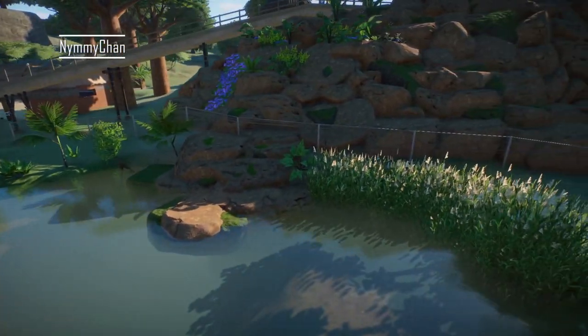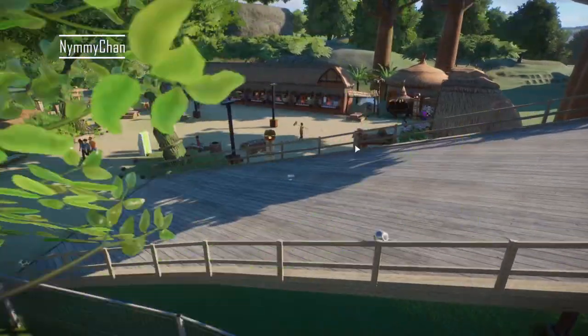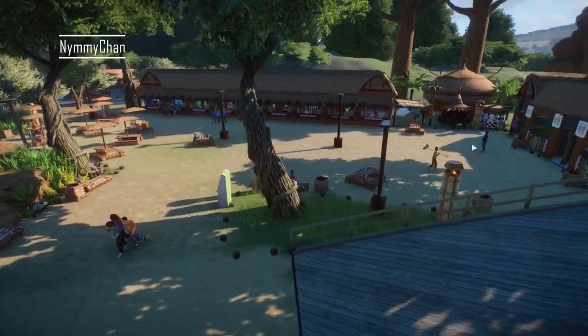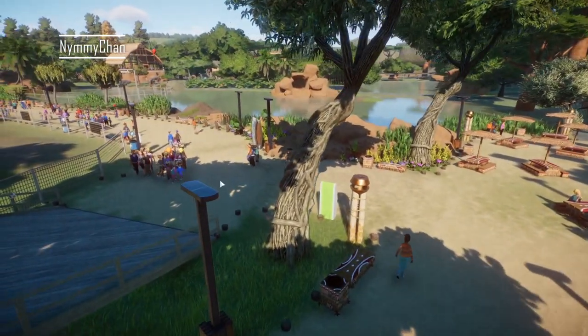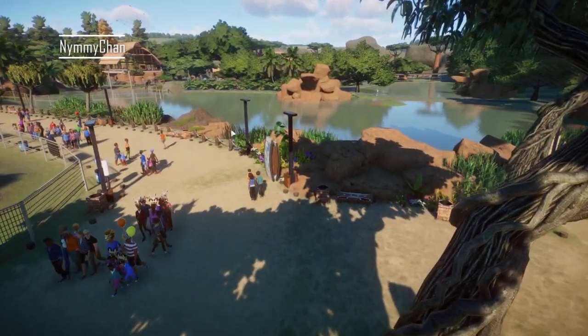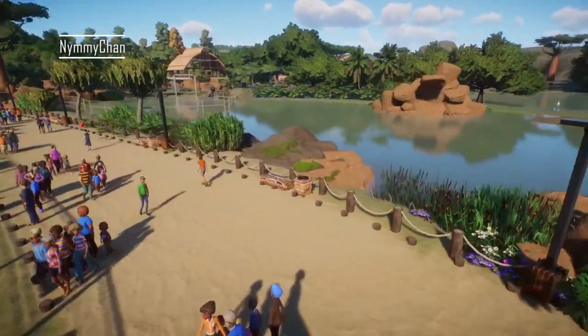And here, this beautiful rock formation again. Absolutely in love with it. So if you want to know how I did that, watch the video. Here we have this little food court with some toilets, all custom made. And then we are... Oh, balloon. Pop it. And then we are going right alongside of our big lake.